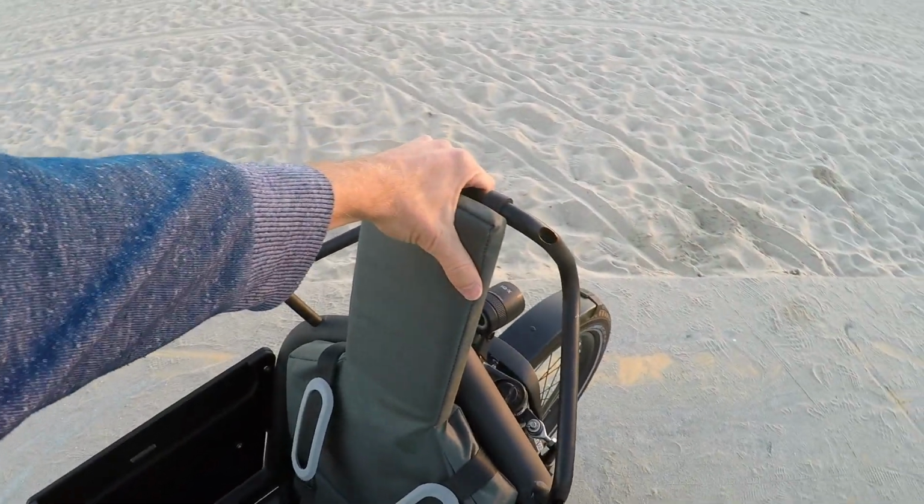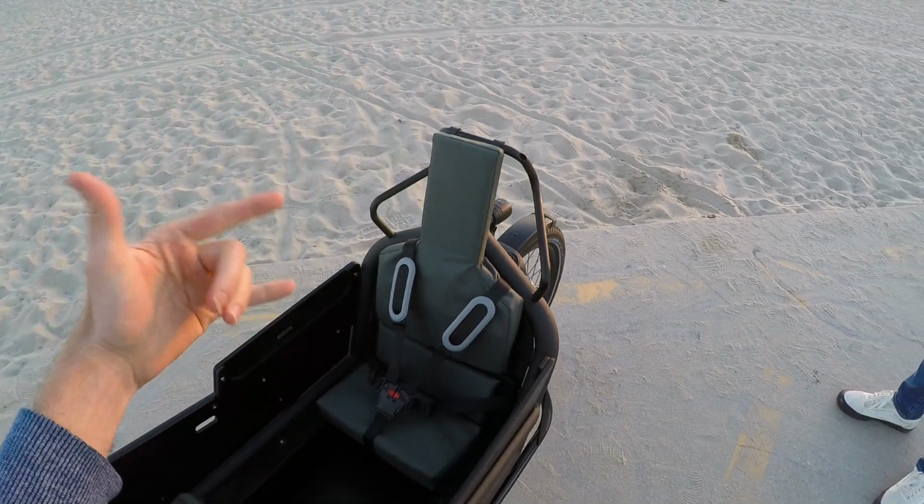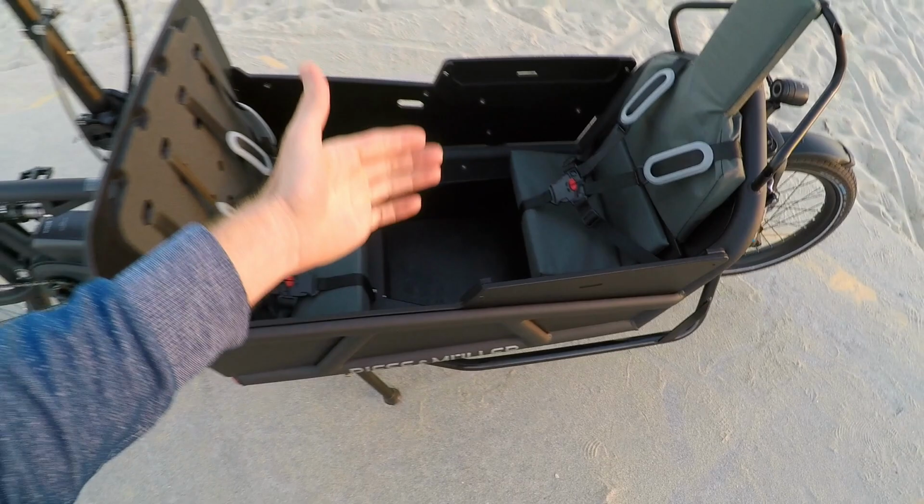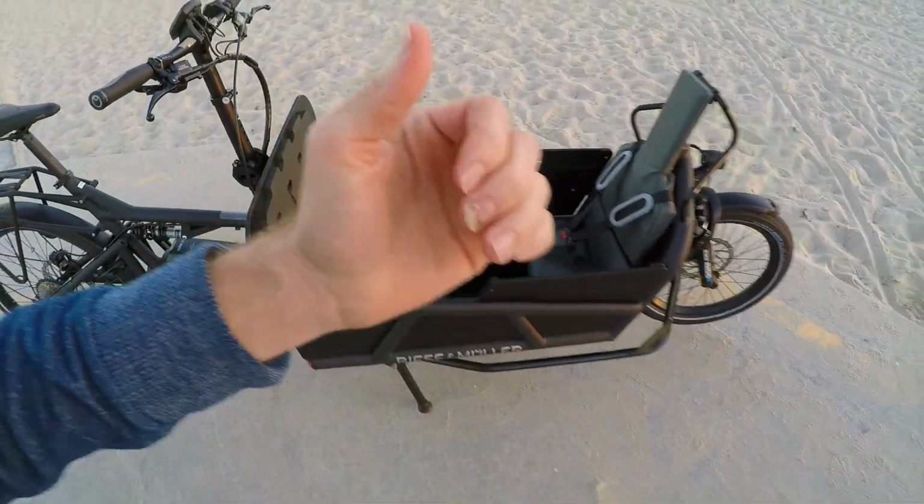I really like this high rise in the front, a little bit taller. This is actually where I've been riding. And then they got this drop box area in the middle, so you've got somewhere to put your feet and maybe stow a little bit of luggage.